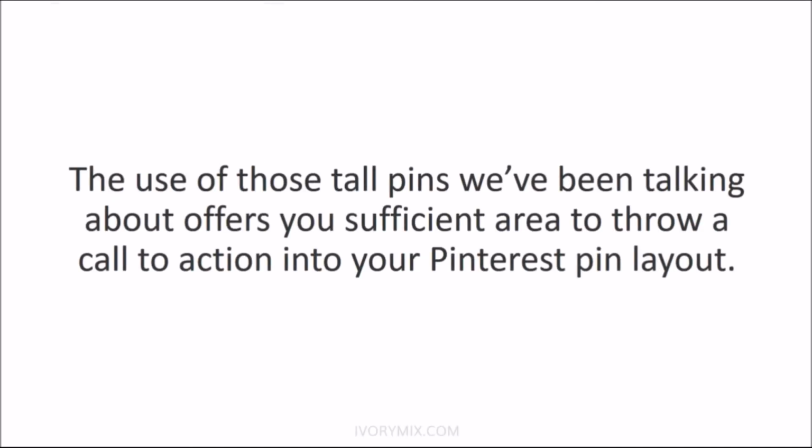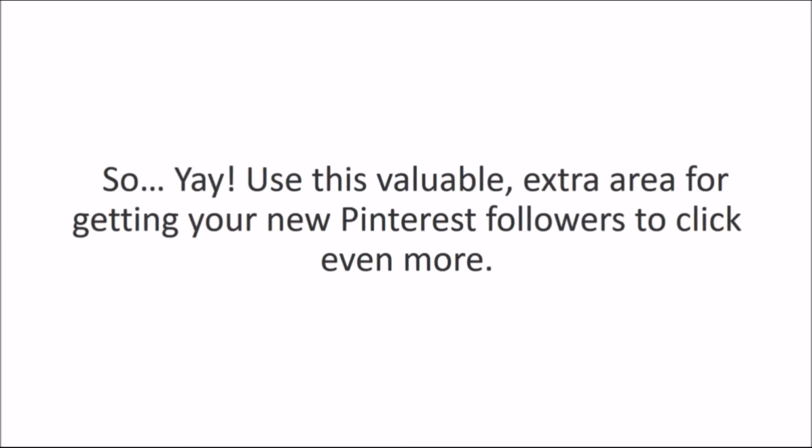The 5th and final tip is include a clear call to action. The use of those tall pins that we've been talking about offers you sufficient area to throw a call to action into your Pinterest pin layout. So yay! Use this valuable area and extra area for getting your new Pinterest followers to click even more.